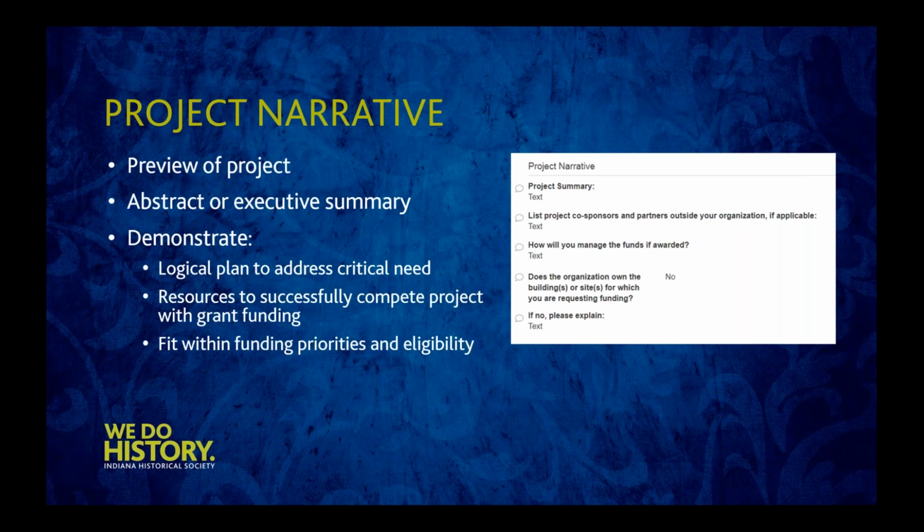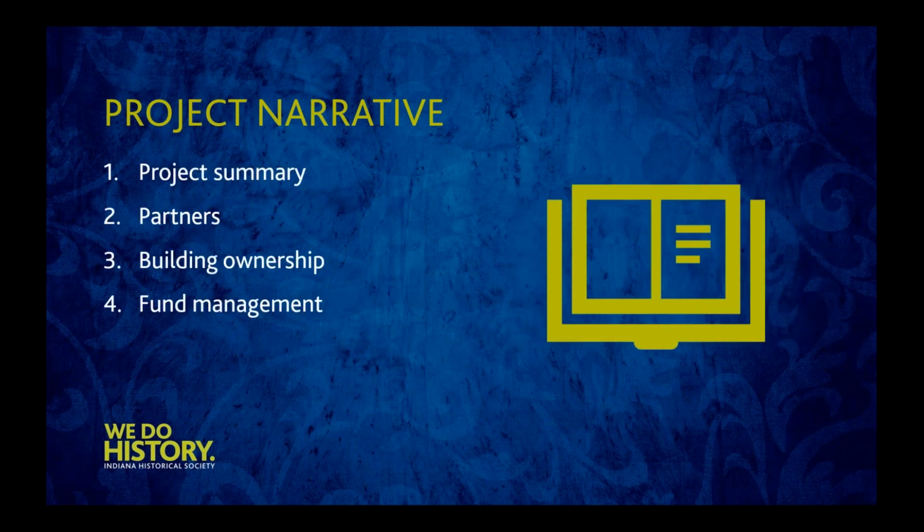Keep in mind this is not the full grant application though. If you're invited to submit a full proposal, you will have time to expand on your plans. So keep the summary concise.